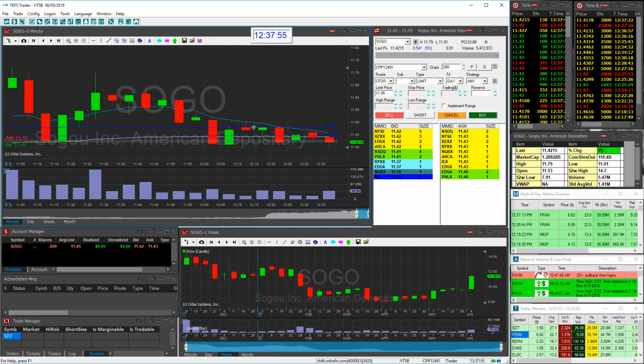Down 1, up 1, down 2, up 2, down 3, up 3. It can consolidate here, can keep consolidating here. It's the only thing that concerns me here, that consolidation that could happen there.